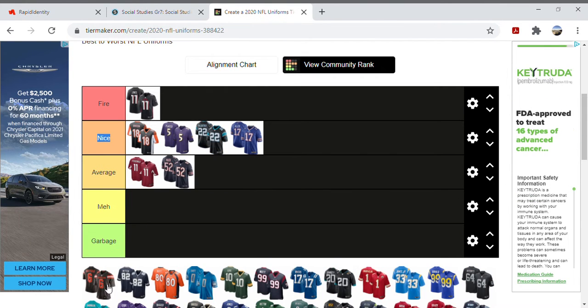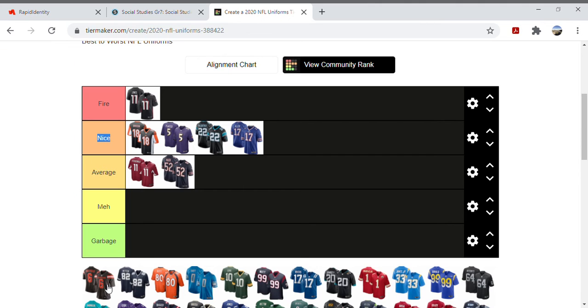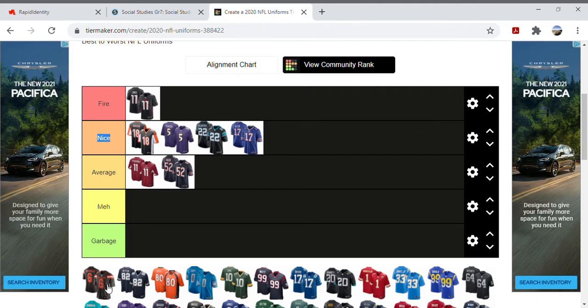Bungles. Might get some shade for this, but I really like these. Nice. The new Browns uniforms, I've seen them before. Nothing special, but they're really very nice. I love their color rush. I'll put them at nice.